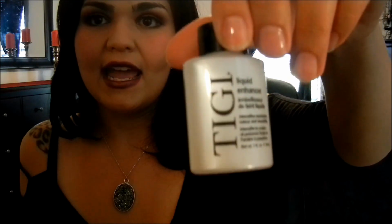So today I am wearing a combination of eyeshadow palettes. I have on my liquid enhancer, which is by TIGI. You can take your brush, dip it into the liquid, and then pick up any dry eyeshadow and make it into a paste or almost a liquid eyeshadow. It gives you a brighter color payoff and a smoother look, especially with metallics. It makes them really pop.